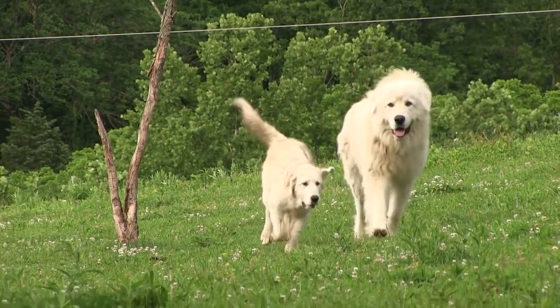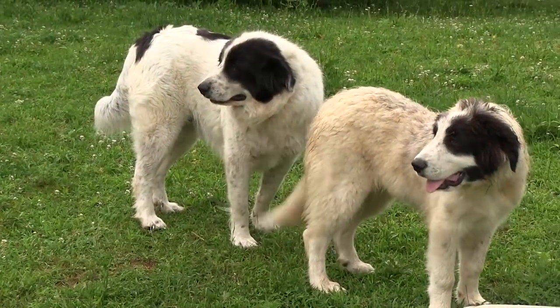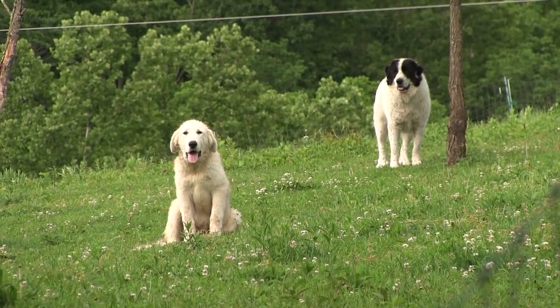We found out that Pyrenees are wonderful dogs. Yes, each one has its own personality. Some of them like to chase chickens. Some like to eat chickens. But they can be trained. Right. They want to please.